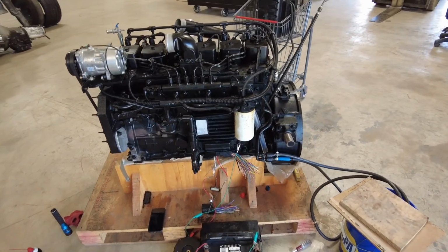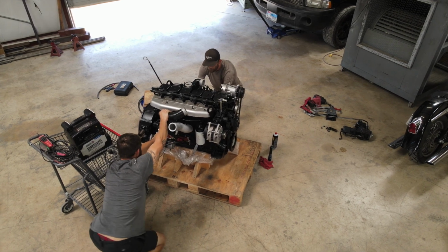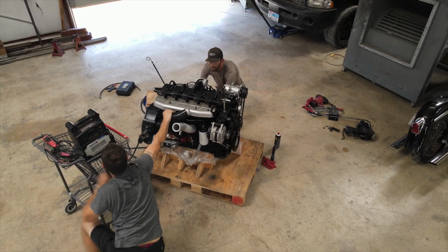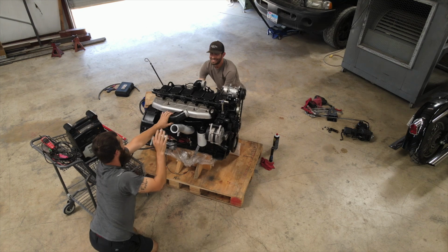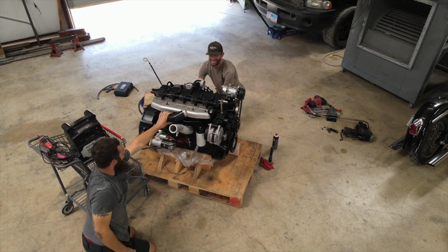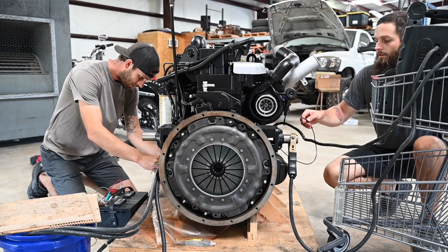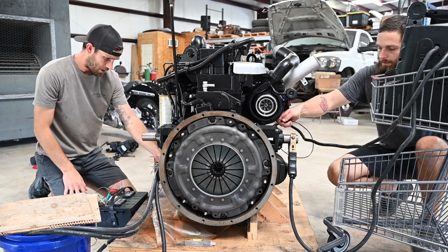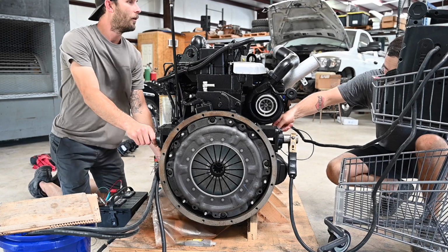And y'all watching and us will maybe be some of the first people in America, at least, to hear a 12-valve common rail run. Let's see what happens. There's wait to start. Lights out. Fired up. There we go.